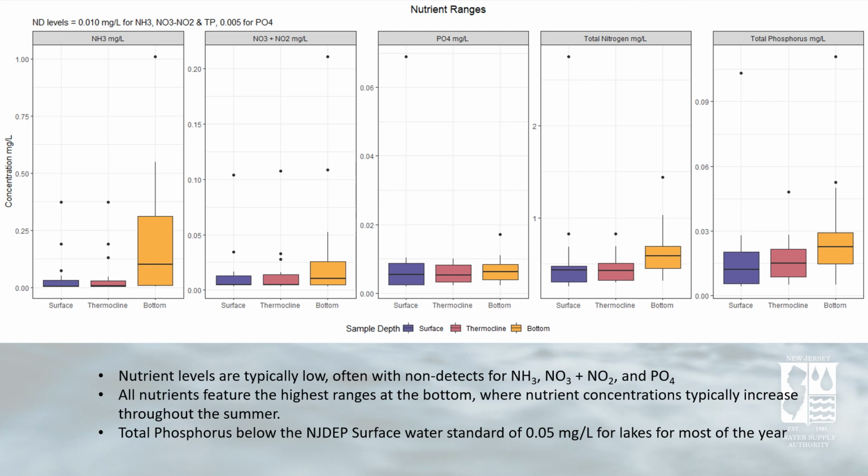The nutrient levels we've observed were typically low, often with non-detects for ammonia, nitrate plus nitrite, and orthophosphate. All nutrients seem to feature their highest ranges in the bottom samples, where nutrient concentrations were typically increasing throughout the summer while the reservoir was stratified. Total phosphorus was often below the NJDEP surface water standard for lakes of 0.05 milligrams per liter, but there were a few dates where nutrients were excessive.